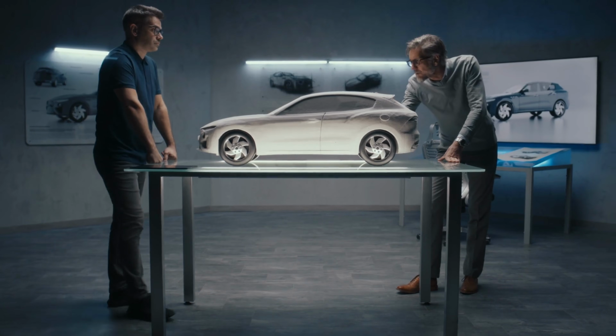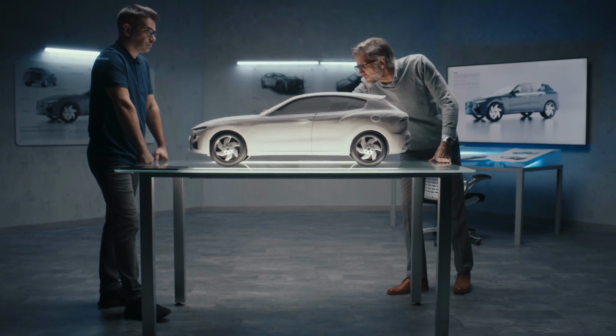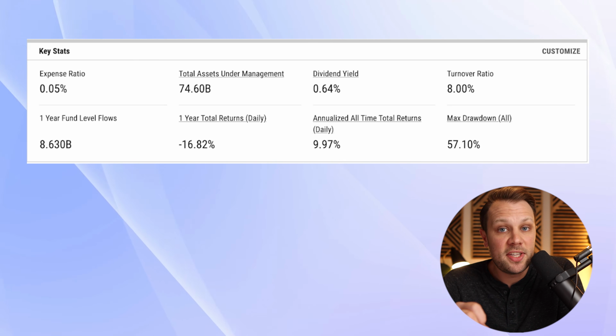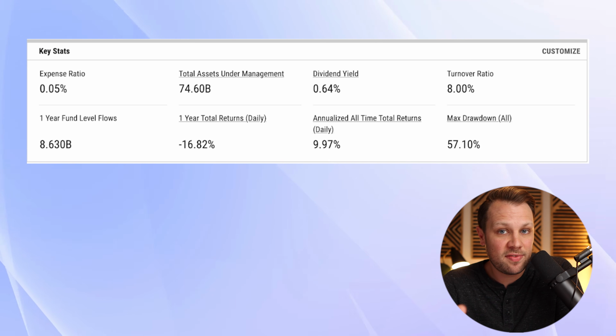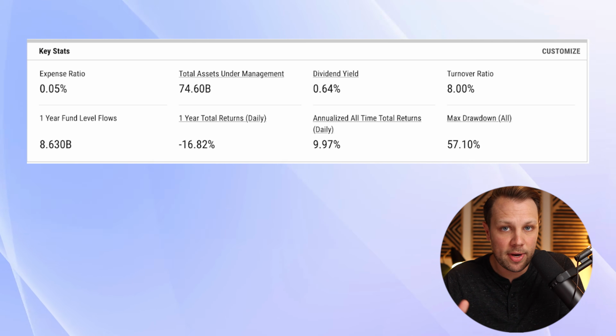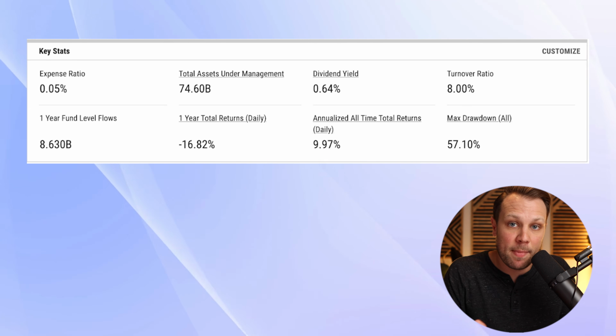And so this holds a large portion of technology companies. So if you're very bullish on tech like I am, this holds a very large portion of technology companies within it. The expense ratio for this one is 0.05%, and the dividend yield is 0.64%. So it does have a lower dividend yield than the first two that we talked about. The turnover ratio is also a little higher because it has much fewer holdings.